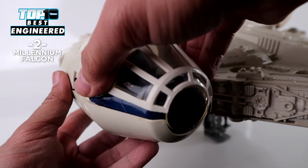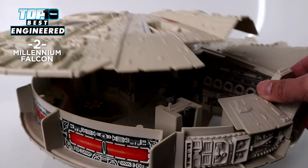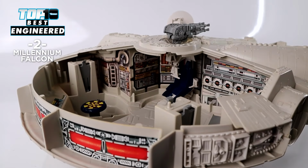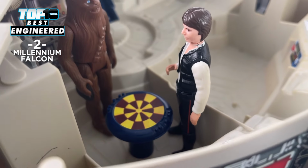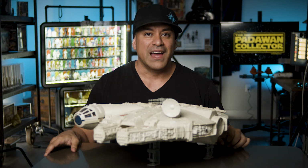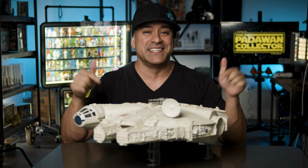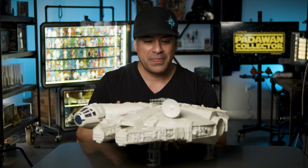So the engineers over at Kenner should be given a good pat on the back for not only getting the look and the detail of the ship right, but to fit it in a full playset where action figures could have adventures with memorable scenes from the movie and make it cost effective and somewhat durable. I mean, the main reason why this ship is at number 2 is because I can never get the landing gear to stay down.